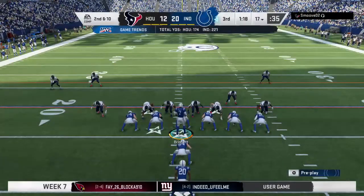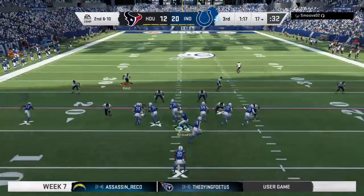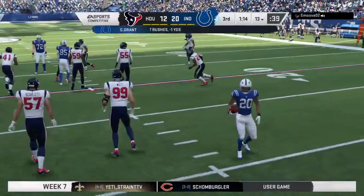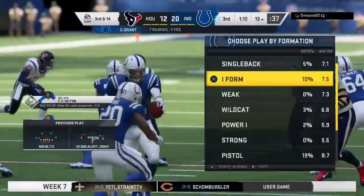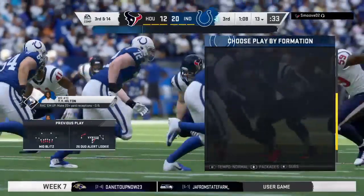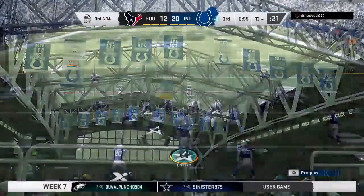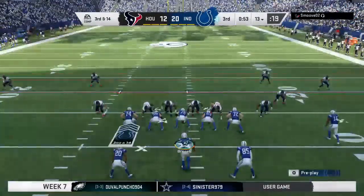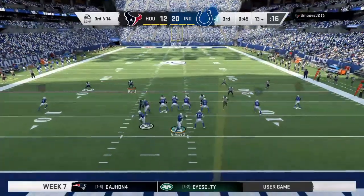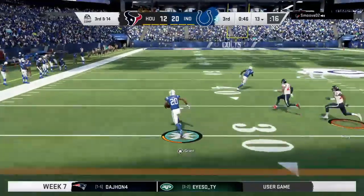So after the incompletion on first, now 2nd and 10. Here's Grant. And that play going absolutely nowhere as he's belted before he could get out of the backfield. It's a loss of 4. Now 3rd down. And the Texans have an extra defender in the secondary now on 3rd down. To throw, Brissett looking left side, and he's got a man. That's Grant.